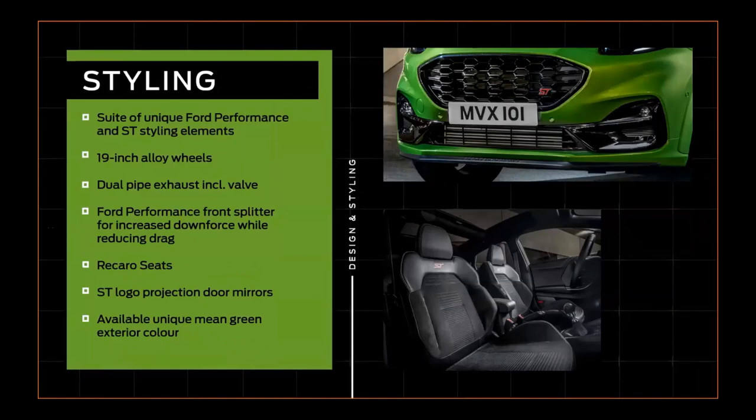Okay, so it's almost my last slide here, I think. Styling-wise, there are a bunch of Ford Performance and ST-specific styling elements. Obviously, the wheels are quite unique. They're 19-inch alloy wheels, and they come in two versions, either completely painted or polished. Then we have a dual pipe exhaust, stainless steel, with the valve that I mentioned earlier.